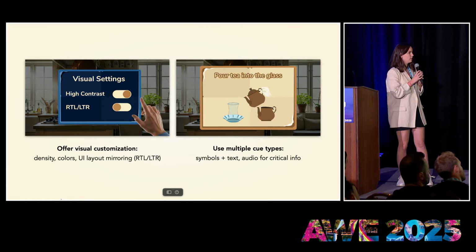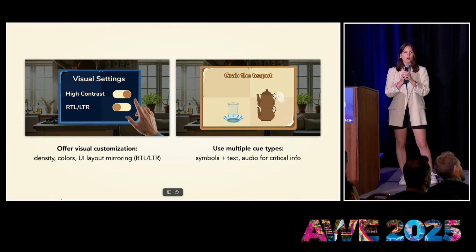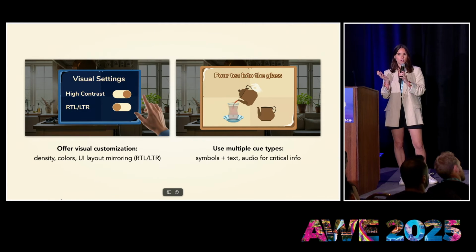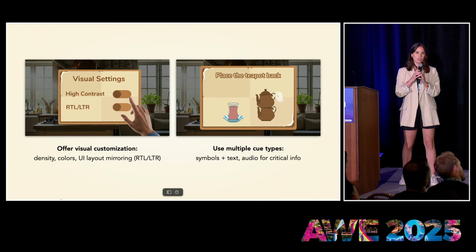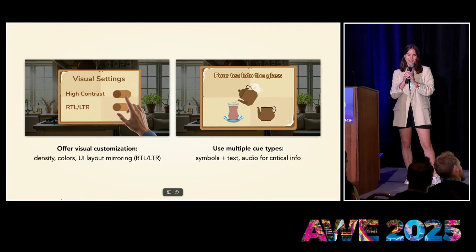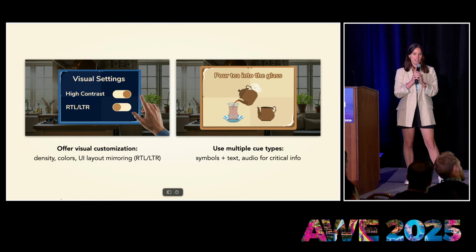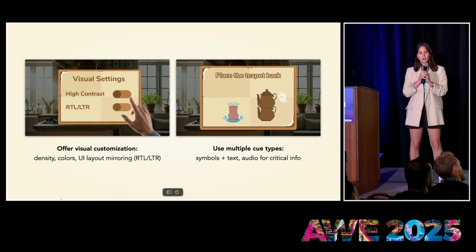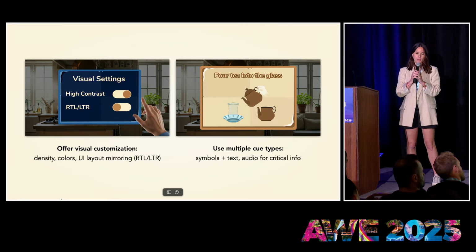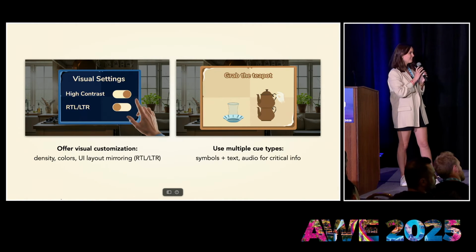Also having UI layout mirroring, right to left and left to right, is a great way because in some languages like Arabic, Urdu, Persian, and Hebrew, they read from right to left. And it's not only for the text, but also for the visual elements, like the progress bar, the navigation arrows, and the menu, is a great way for them to go through the experience with ease.